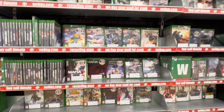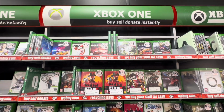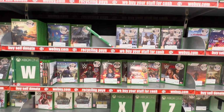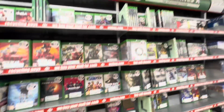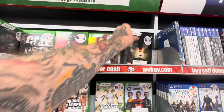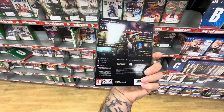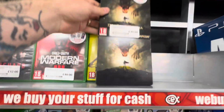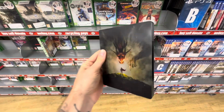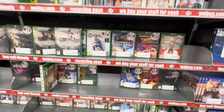But starting off in the Xbox One section, it's not too great. But Steelbook Hunting in CEX is all about perseverance, so it doesn't appear like there's going to be any steelbooks here in the Xbox One section, but you never know when a wild steelbook may appear, and it appears that one may appear here in the Xbox Series X section with Dragon's Dogma 2. But like I said earlier, I am a patient man. At the moment, this game is fairly newly released, it's still £40, and I will wait for this steelbook to drop in value. This is a game I'm very excited to play, and, well, just check out that steelbook. Thing of beauty.